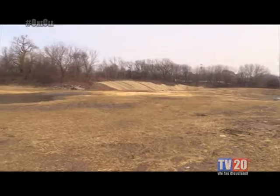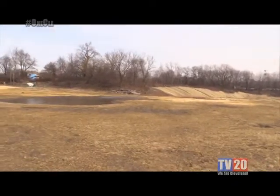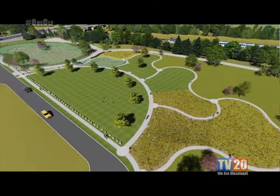Around end of March, we'll begin planting trees and landscaping. It's going to be a lot more stuff going on here. It's pretty barren right now, but it's going to look real nice. We'll have walking trails, paths, landscaping.